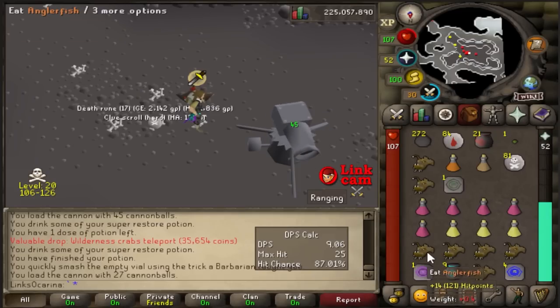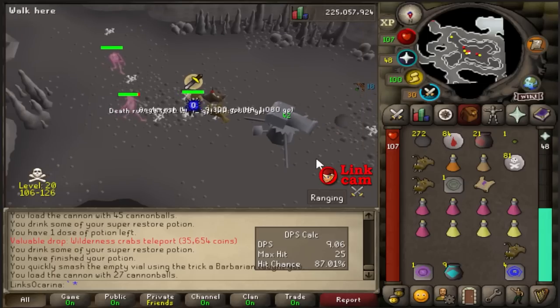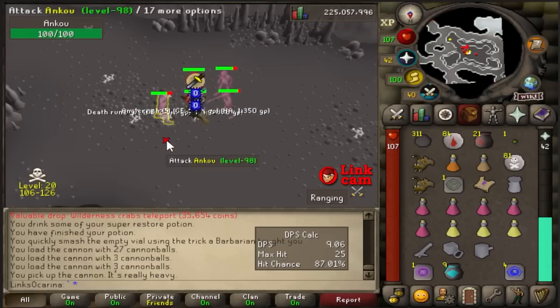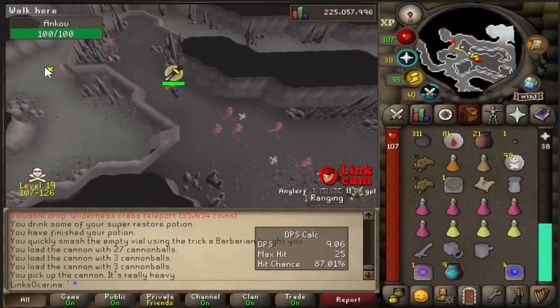Wow, we got a clue scroll hard. Incredible. Let's do that. No, stop firing cannonballs, please. Drop that. No, don't fire. Oh my God. Insane. Let's do that quickly. So happy to see that. Imagine we can pull the MSB now.